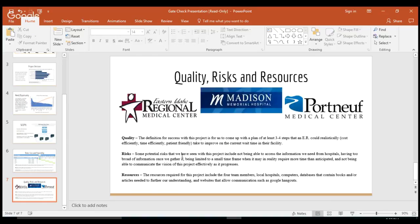Some of the potential risks, because this project is different than what some of you may be doing, are that we might not be able to gain the access that we want or the information that we're going to need from the hospitals. We may get too much and it'll be too broad once we gather it all, and because of our limited time frame, we won't be able to narrow it down to what we want it to be. And the last thing that makes it more of a risk is not being able to communicate the vision of this project as effectively as we'd like because of our different majors, but hopefully that won't be the problem.